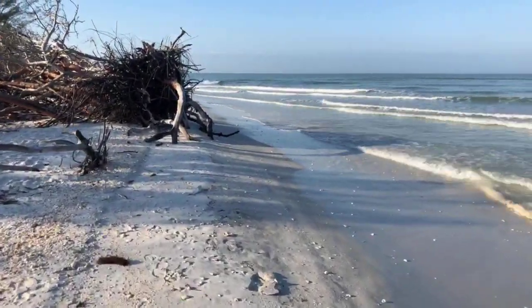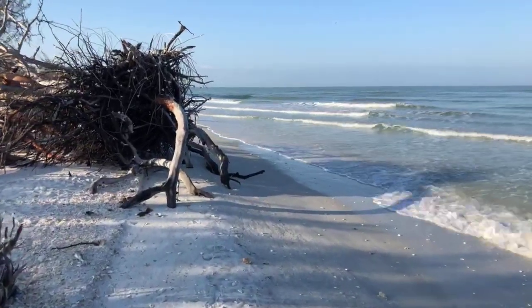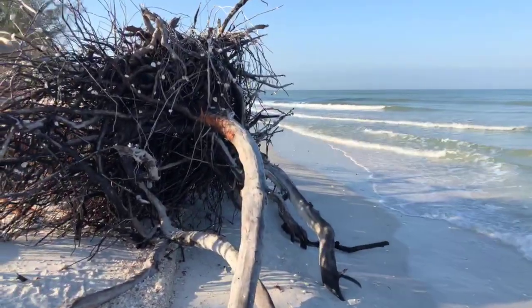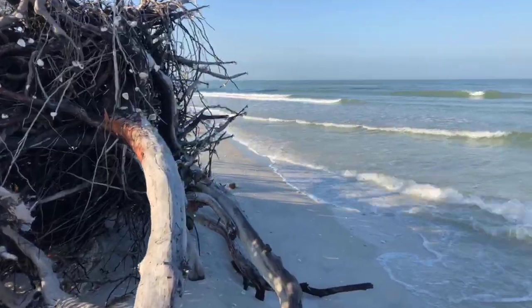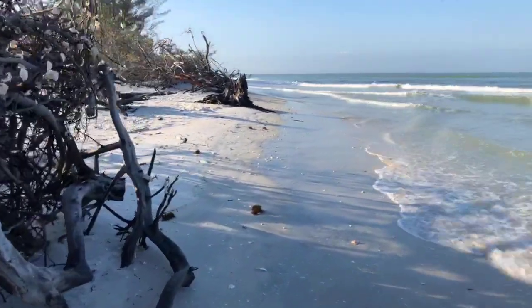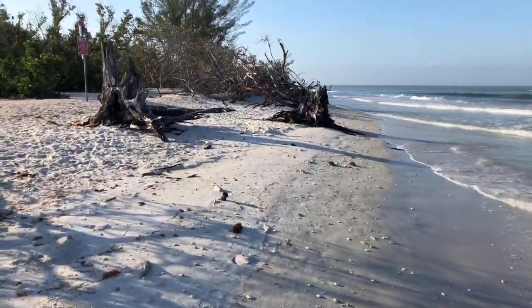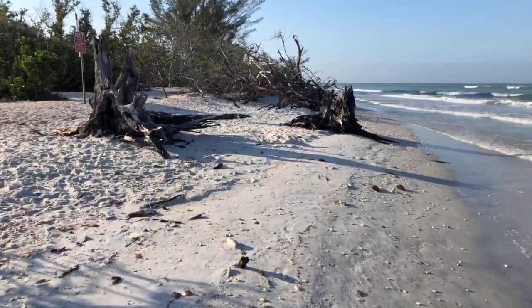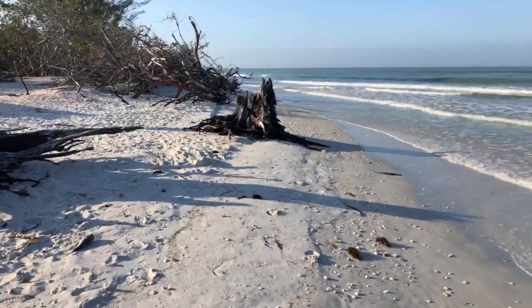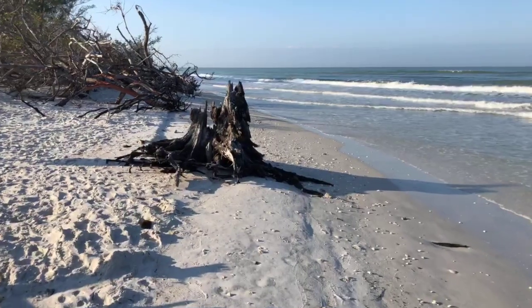A lot of you are used to seeing beautiful videos here when I'm doing my beach walks. Unfortunately, it's a little different this morning. And we've been dealing with this red tide now for over a month. Not good for Southwest Florida. It's not good for our economy either. The beaches draw a lot of people to Southwest Florida.